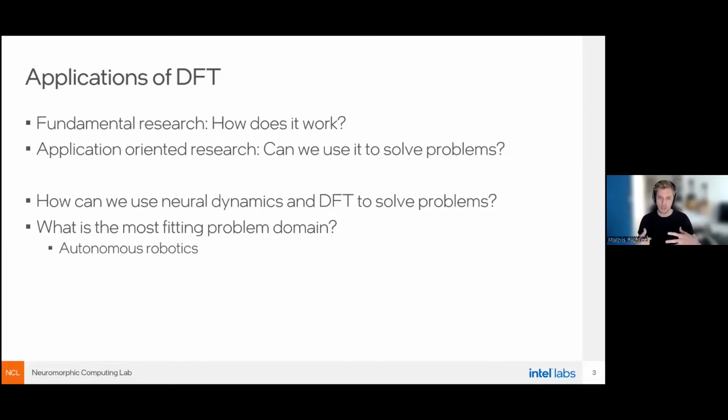If we're looking at DFT, the most fitting problem domain is probably autonomous robotics, because of the way DFT has been thought up, where it is based on the idea of embodied cognition, that cognition is intimately linked to a body, to having sensors and motors, and it all playing out in a closed loop. And then the problem that it's trying to solve is, how can such a system create behavior? And that's the same problem that you have in autonomous robotics.